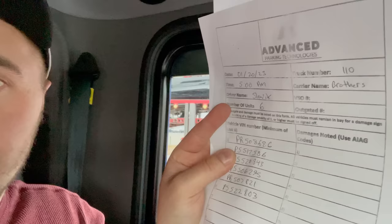Once you're done loading and have all 6 or however many vehicles you have on these pages, you write down the last 8 of the VIN on this page, fill your info out. That's how this yard works. And you scan all these VIN numbers into your carrier app and mark it picked up. But that's it, boys and girls. That's how you load up 6 cars onto a 9-car Peterbilt car hauler.